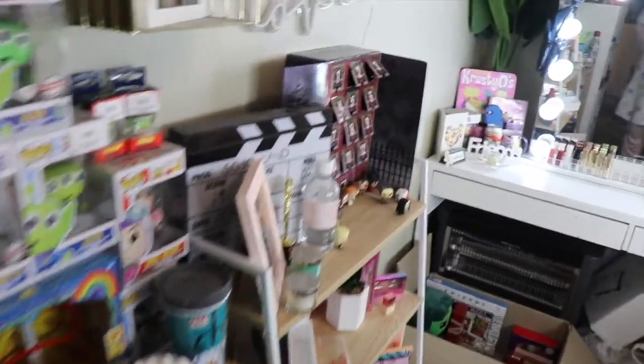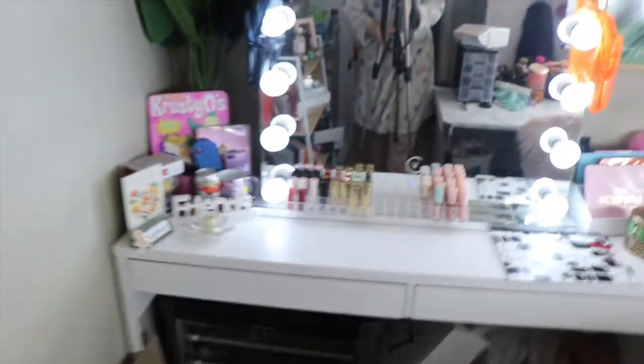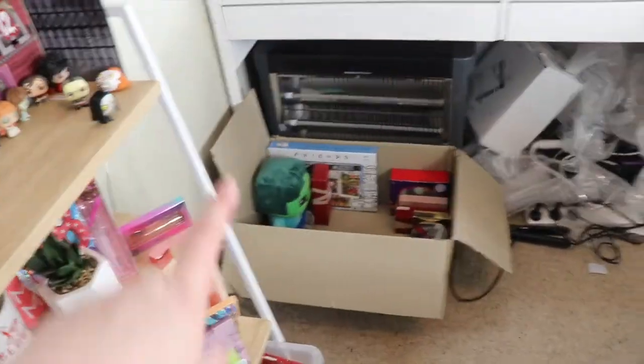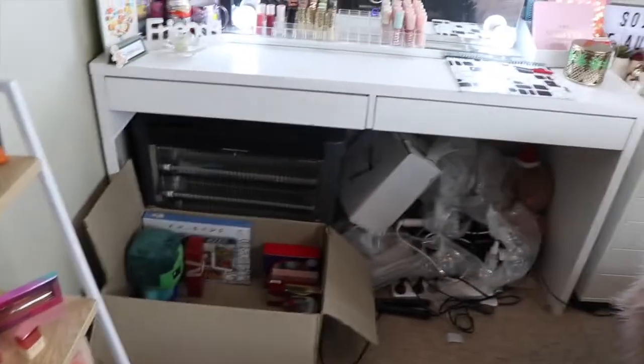Okay guys, so this is how everything looks. It looks so much better. There's all my little pops. You guys can actually see the floor again, which is like a miracle. This is all my Christmas presents, or well, not all of them, I haven't finished yet, but that's where I'm keeping them.